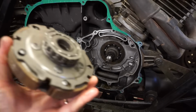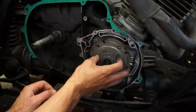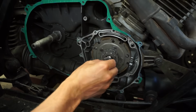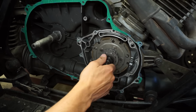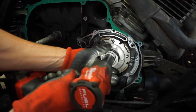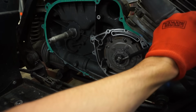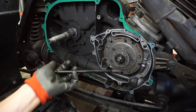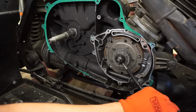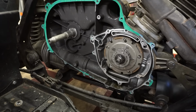All right, so here is the wet clutch. As you can see, that looks brand new, and it is, because the seller told me it was. So that can go on here, just like that. And then we've got the nut that goes on here. Just normal righty-tighty. One more for good luck. Just like that. Alright, that's not coming off.